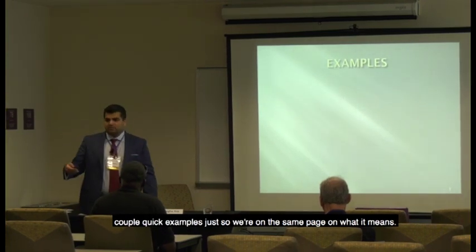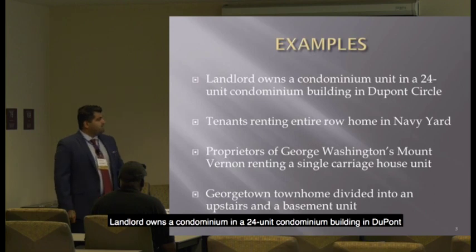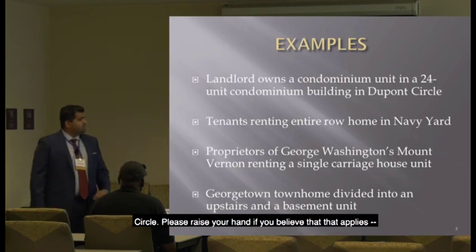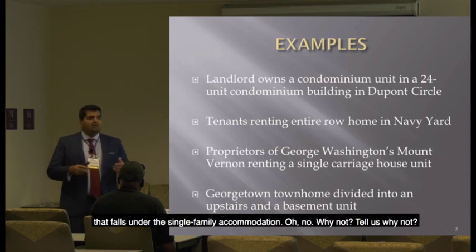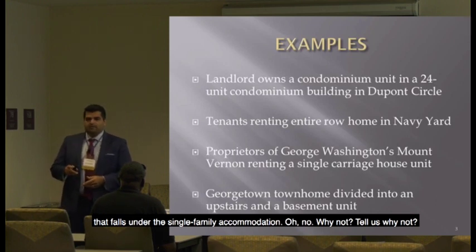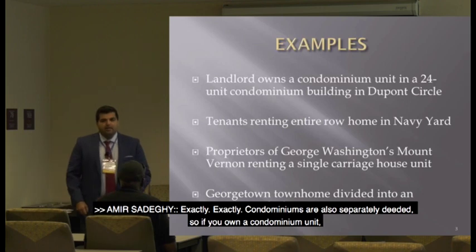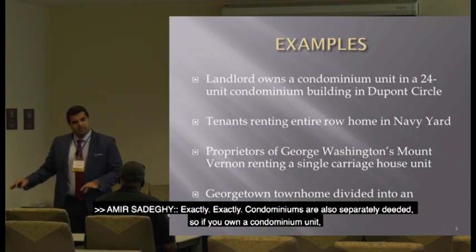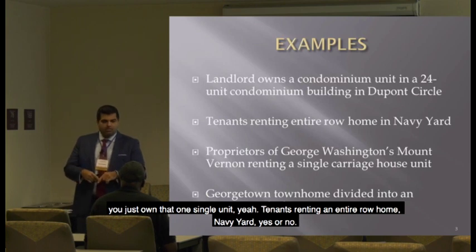Now, let's do a couple quick examples just so we're on the same page about what it means. Landlord owns a condominium in a 24-unit condominium building in Dupont Circle. Please raise your hand if you believe that that falls under the single-family accommodation. No. Oh, no, why not? Tell us why not. I think so, because they're individual condominiums. Exactly. Condominiums are all separately deeded. So if you own a condominium unit, you just own that one single unit.